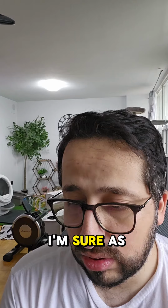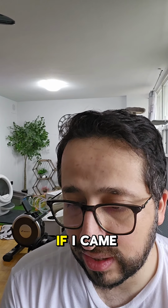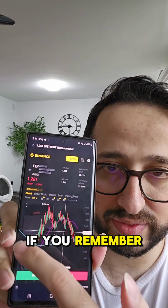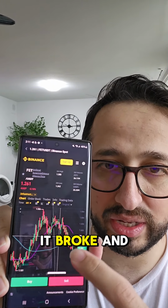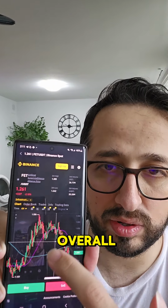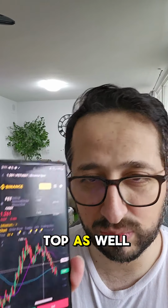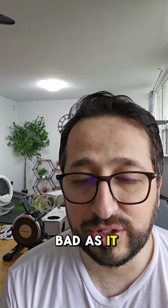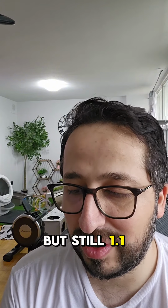And of course, I'm sure as I look at the structure, I don't know if I came here and made a video on this. We talked about double tops, if you remember, and this is the breaking of it. It broke and it has formed overall bearish structure according to the double top as well. So I think it has done as bad as it should, but still 1.1 is the support.